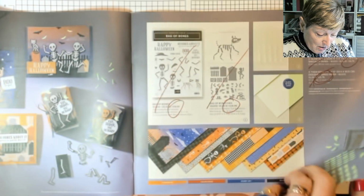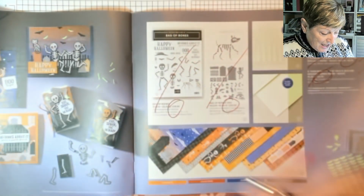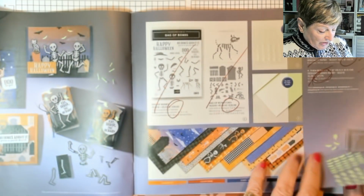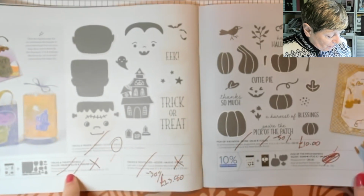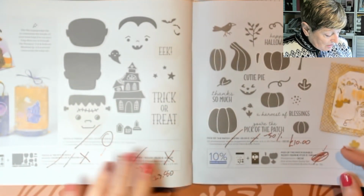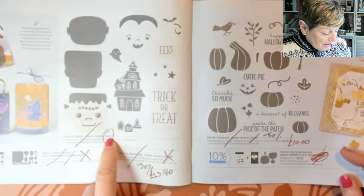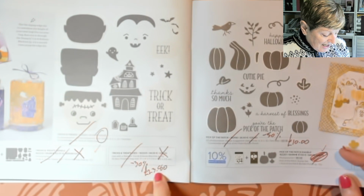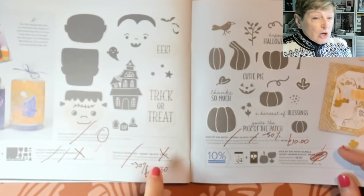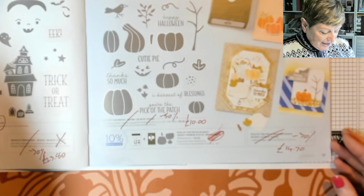Right, Them Bones, surprise, surprise, everything is going. And there are no reductions at all. So if you want anything from the Them Bones set, please get it now. The Tricks and Treats bundle is obviously going. The stamp set is going at £19, no reduction. The dies are reduced by 30% to £23.80. So if you want both, please get them separately because it's cheaper than getting the bundle.